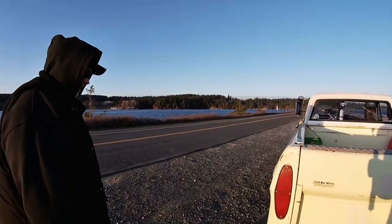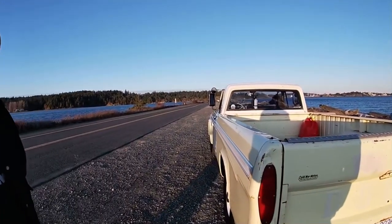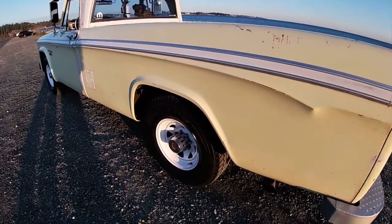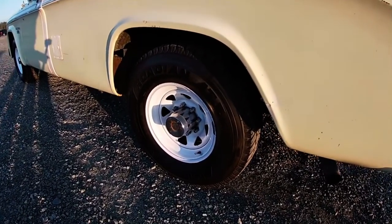So, just some more stuff about the truck. We're just running some basic white spokes on it. The original rim size is a 16.5. It's no good for anybody. They're impossible to find tires for.